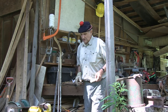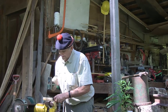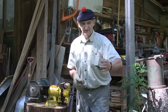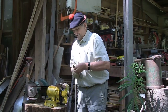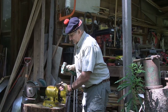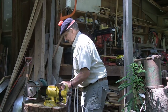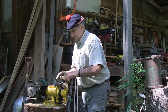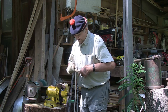Pop rivets you can buy everywhere, but you can't buy the old-fashioned rivets. I have copper rivets on this knife, which were commonly available in the hardware stores that cater to farmers' needs. That's a thing of the past. I found them maybe in Edmonton, but not here.